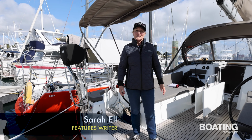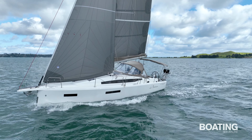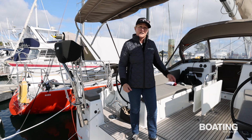I'm Sarah from Boating New Zealand, and we're here today at the Half Moon Bay Marina to go for a sail on this new Jeanneau Sun Odyssey 380, which, as you can see from the extra part of its name, is also a performance model. So it's a cruising boat which offers a lot of comfort, plenty of space, but also it's a really great boat to sail as well. Let's go and take a look.